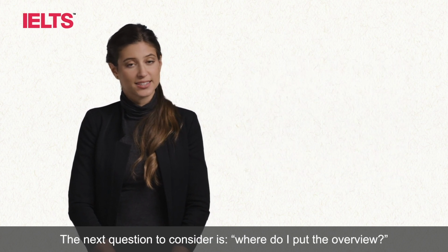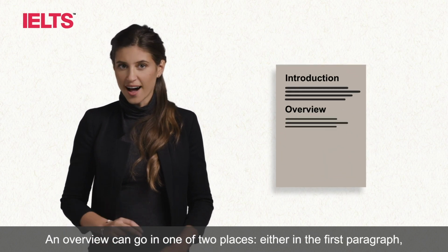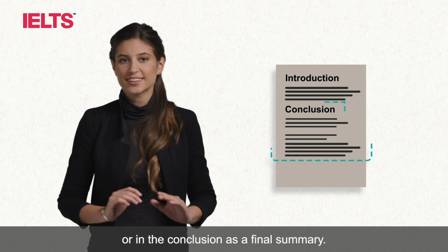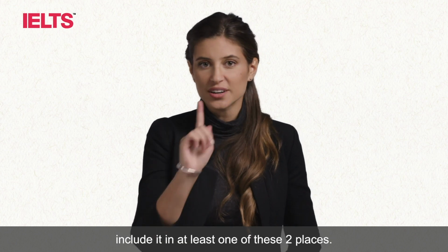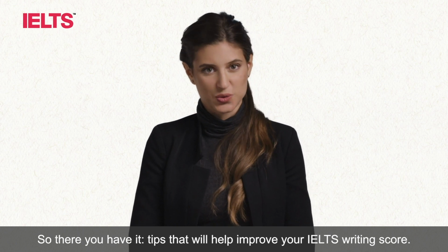The next question to consider is, where do I put the overview? An overview can go in one of 2 places, either in the first paragraph following the introductory sentence as shown, or in the conclusion as a final summary. The choice is yours. The only thing you have to remember is to include it in at least one of these 2 places. So, there you have it, tips that will help improve your IELTS writing score.